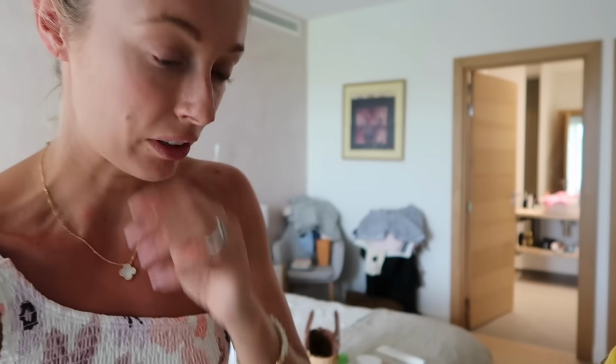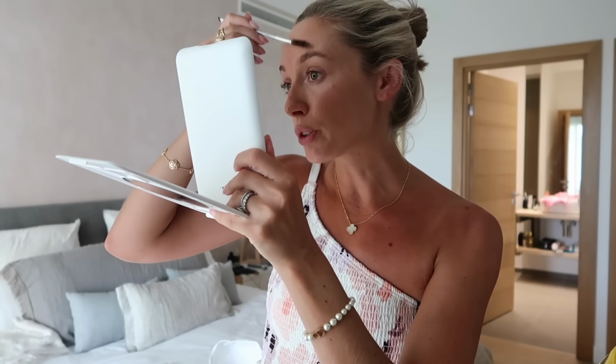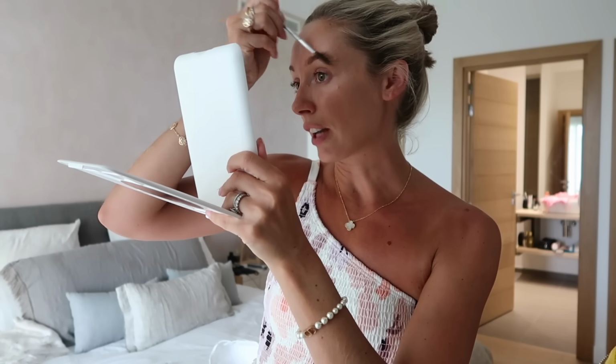My darlings, we have been out in the sun all afternoon. It's that really lovely time of day now. It's about 5:30, and we're all doing different things now. Phil and Hannah are heading out for a nice bike ride. It's actually only 20 minutes to Port Grimaud, which is a really lovely area, so they're gonna go and explore that.